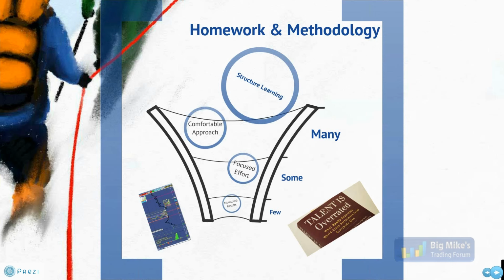But actually, talent is focused effort. It's a commitment, it's discipline, and a focused effort. And if you want to read up on that, read Talent is Overrated. Another great book that talks about this is Tipping Point by Malcolm Gladwell, and many others. You can go to my website and look at the resources section under books, and I have some listed.